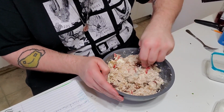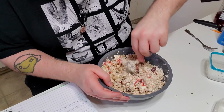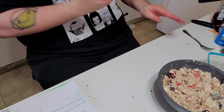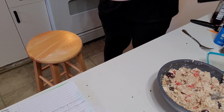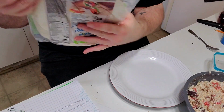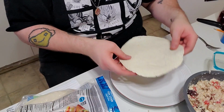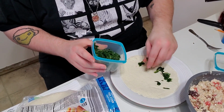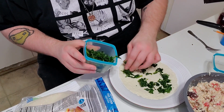It's a whole lot. All right, and so you just want to keep mixing until you get it all pretty much evenly distributed. All right, so that's it all mixed up. And let me get a plate. All right, so these are those tortillas. And what you're gonna do is you're gonna cover pretty much all of this with the spinach. I should have used a spoon. Pretty much get the spinach everywhere.